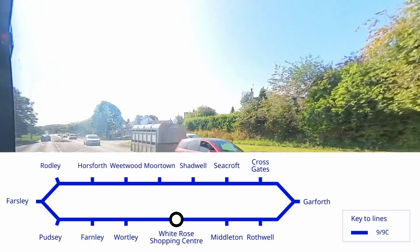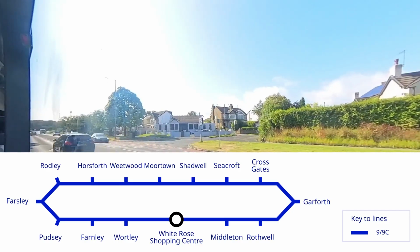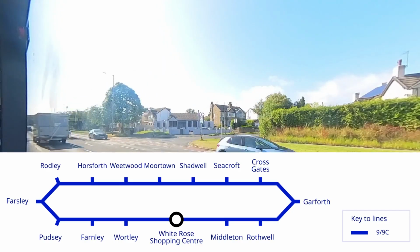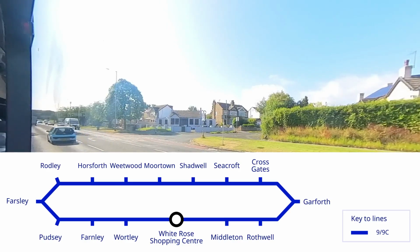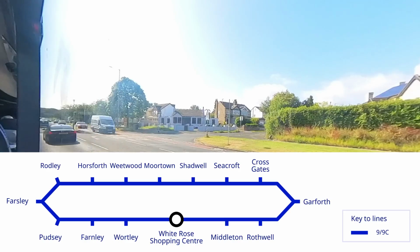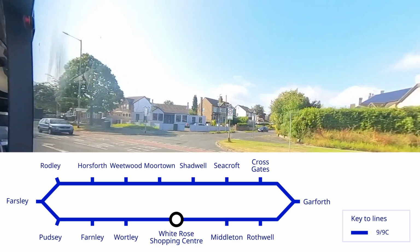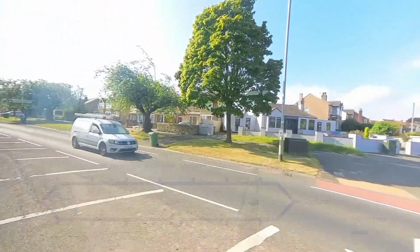I'm actually riding the other way around the loop, as it happens, on the 9C, because the timings happen to line up better. In fact, I wasn't intending to film this at all. This route was on my problems for future Cal list. But I was in Seacroft, and the bus happened to be boarding at a time when I needed to go to Horsforth, so on impulse I decided to add an extra hour to my journey, go the long way round, and take this one off.